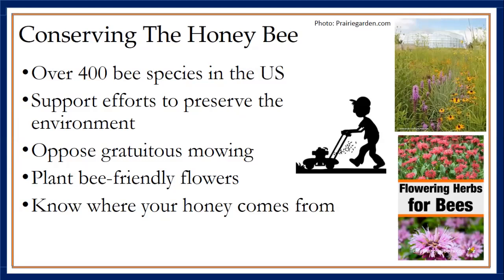Outside our extension office, we have a mint plant. Now that mint plant, the only reason I don't destroy it is because it blooms very late when there are very few other plants blooming. And I go out there and I can count up to 20 species of insects, one of them being honeybee, foraging on the nectar and the pollen there.